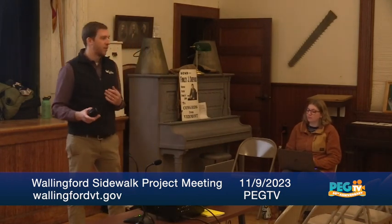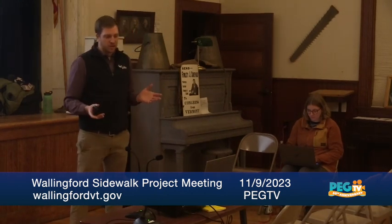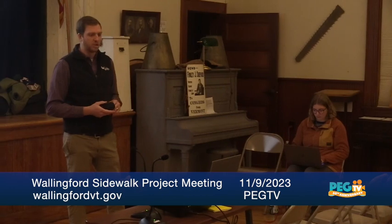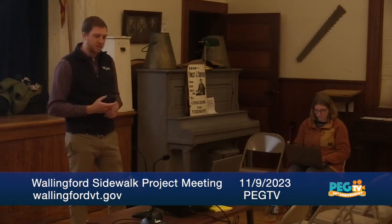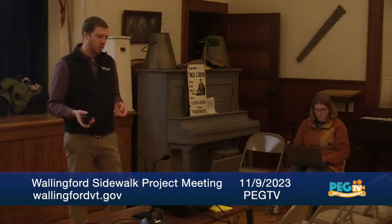So starting with the draft purpose and needs statement. The purpose of this project, the Wallingford School Street Sidewalk Replacement Project, is to improve pedestrian accessibility, connectivity, and safety along School Street between the adjacent community and the Wallingford Village Center.